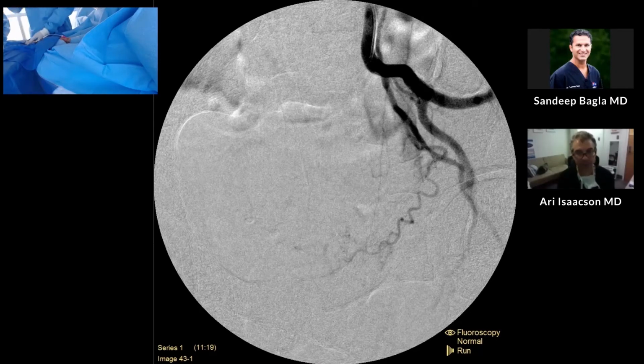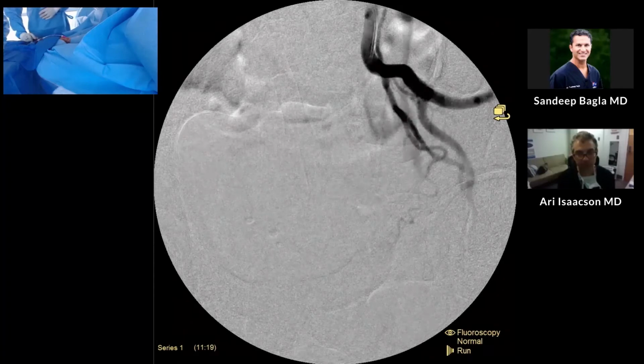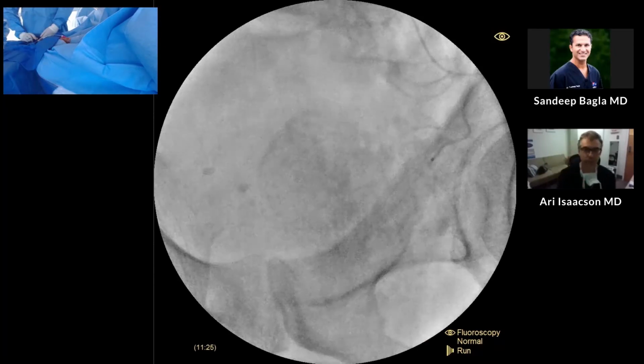And it looked like you got in there pretty easily with your wire, and the TrustSelect tracked pretty well all the way through that tortuosity right there. Yeah, and actually that tortuosity is pretty considerable. As you know, as the prostate gets larger, the tortuosity basically just becomes more redundant in the pattern of the prostatic artery. So getting down distally here was really critical.